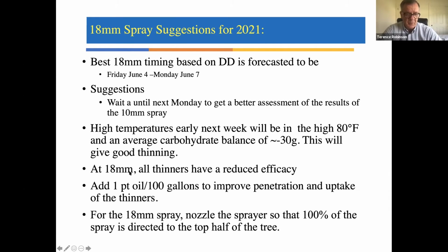You have to remember that when we get above 18 millimeters, and many of the kings are above that now, they're in the 19s, 20 plus, they're very resistant. So you're not going to take those kings off. And so if you still have a lot of laterals hanging on, spray, but don't worry about over thinning, even though the temperatures will be around 90 degrees.